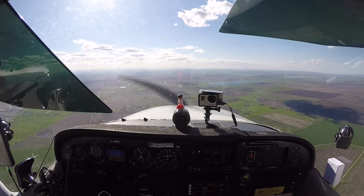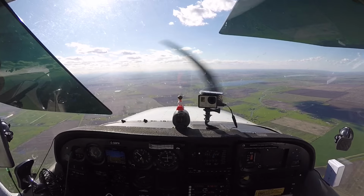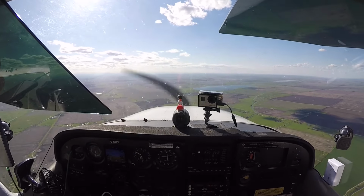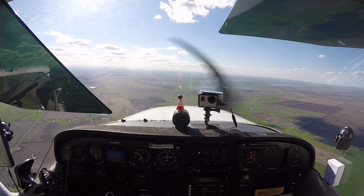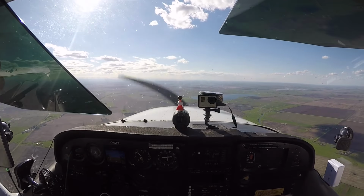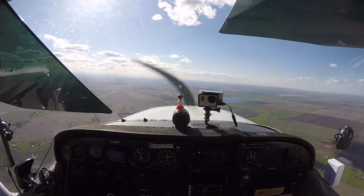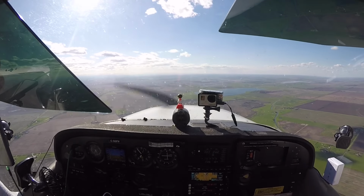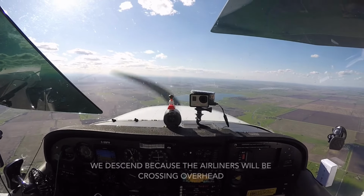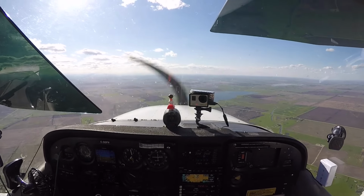Calgary Arrival, good evening, Encore 3140, clear out of 14,000 with Whiskey. Encore 3140, Calgary Arrival, 35 right, descend 10,000. 35 right, descend 10,000, 3140. United 537 Kilo, contact Calgary Arrival on 122.85. 122.85, United 537 Kilo. Quebec Fox Whiskey, for traffic, descend to 5,500. 5,500, Quebec Fox Whiskey.